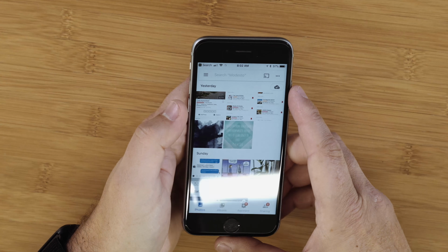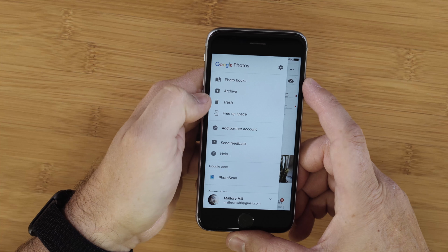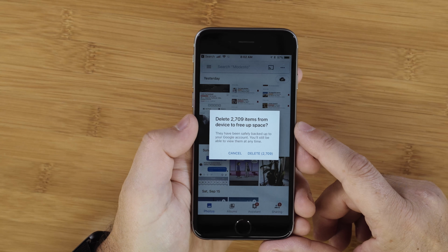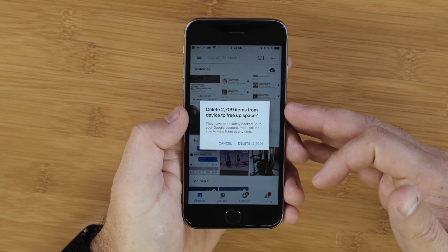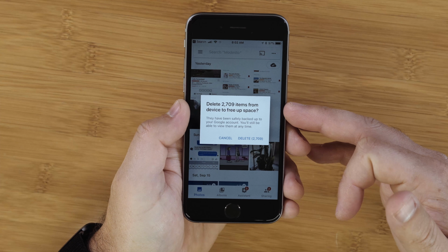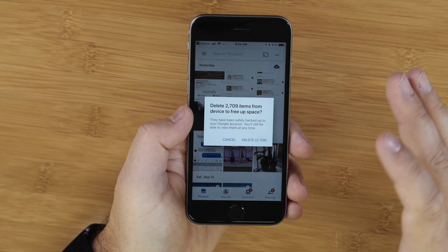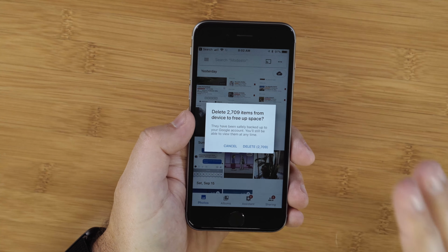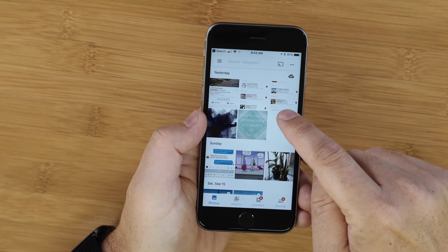If you do need to free up space, simply tap on the menu over here and go to free up space. It's actually going to scan your phone and look at what it has already backed up into Google Photos, and it's going to say what you could basically do. It says delete 2,709 items to free up space. So you can actually hit that delete button, and it's going to free up space on your phone by deleting what's stored on your phone. Now that sounds a little scary, but it's really not, because everything is available here in the cloud.